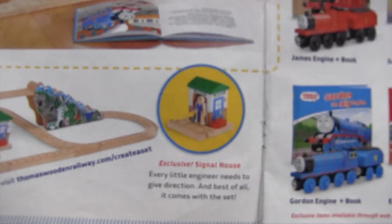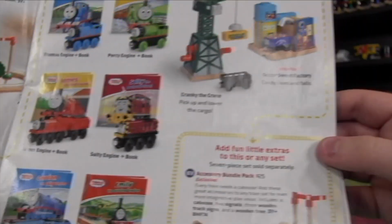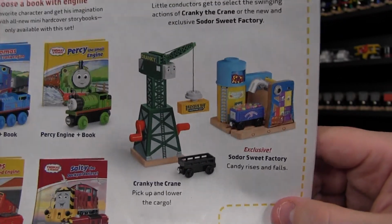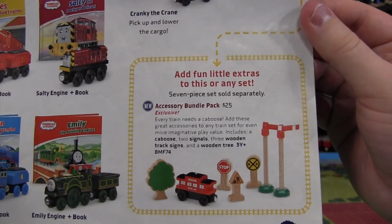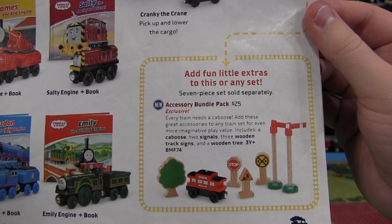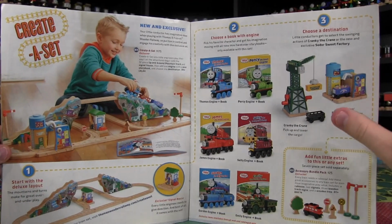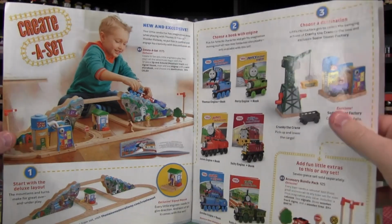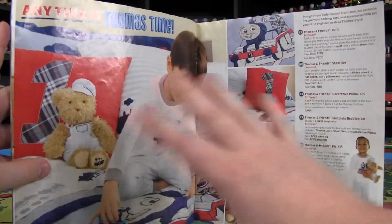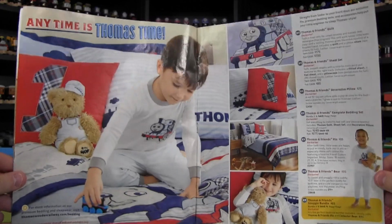The signal house is something that I have. I got it individually. You could buy it by itself on the website. I have that. I don't know where I picked up my Cranky. That must have been a solo purchase, but I did get the Sodor Sweet Factory. And when this was on sale one time, I think I got this for like $10 or something. So, there's a lot of great ideas on this website. There was effort put into this, but the pricing, which the yearbooks usually don't cover, that's why I'm kind of obsessing over it. The pricing, I think, was a little bit of a missed mark there.